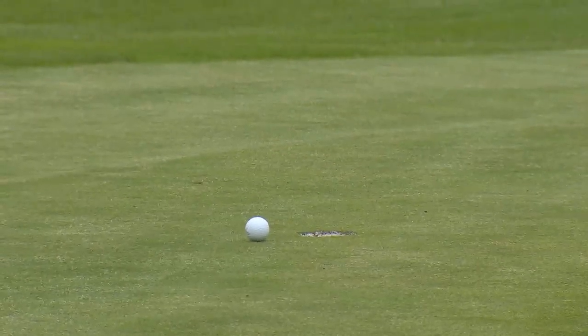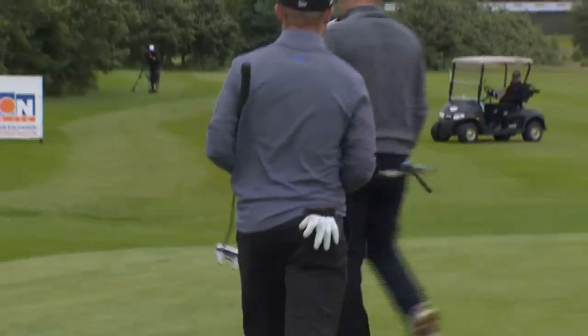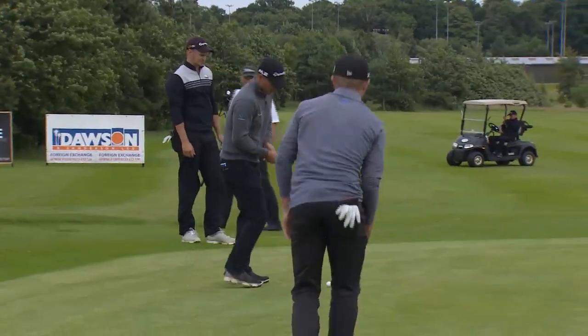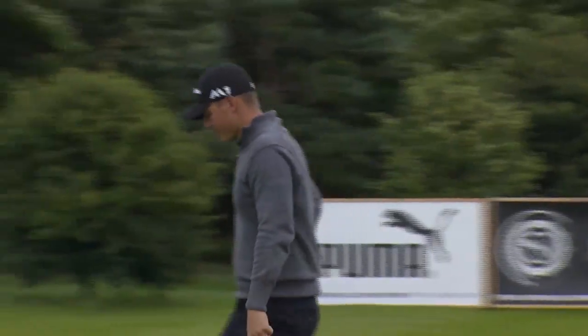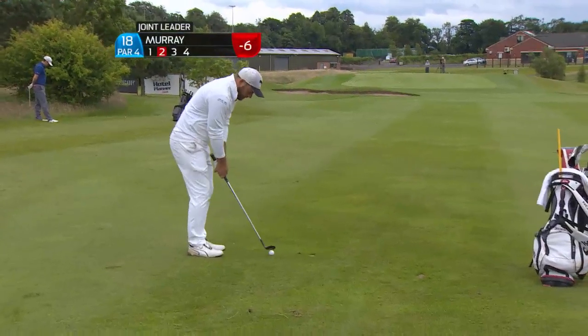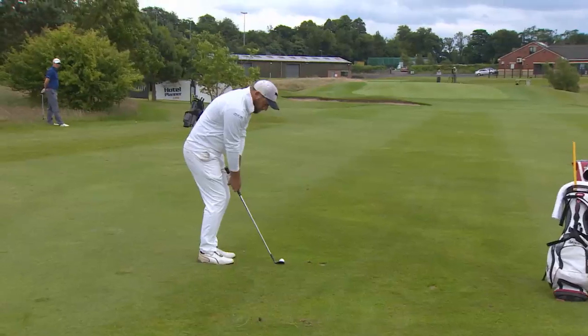Marsh so close to regaining the lead. Both he and Nick Watson have experienced the whole gamut of emotions today. Yeah, indeed, that was a good putt from back there, though. That was pretty slick. Good pace. If that had gone in, that would have been a big bonus. As we see Murray now with his second shot. Good drive. Really taking on this hole, grabbing the bull by the horns.